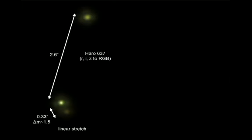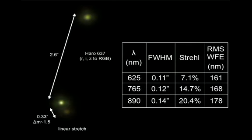This is an example of the results of that registration process. This is a triple star system, HARO 637, imaged in R, I and Z bands. So this is the red visible and really short near infrared. What we did is we locked on to the bright core of the brightest star in the system, and we used that to register the entire frame. And we then measured image metrics from a star that was well separated, so it was a little bit easier to understand the full width half max and Strehl ratio.